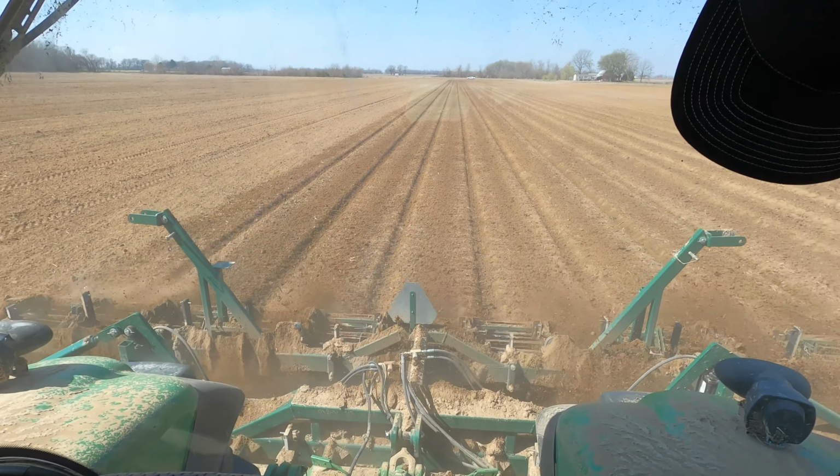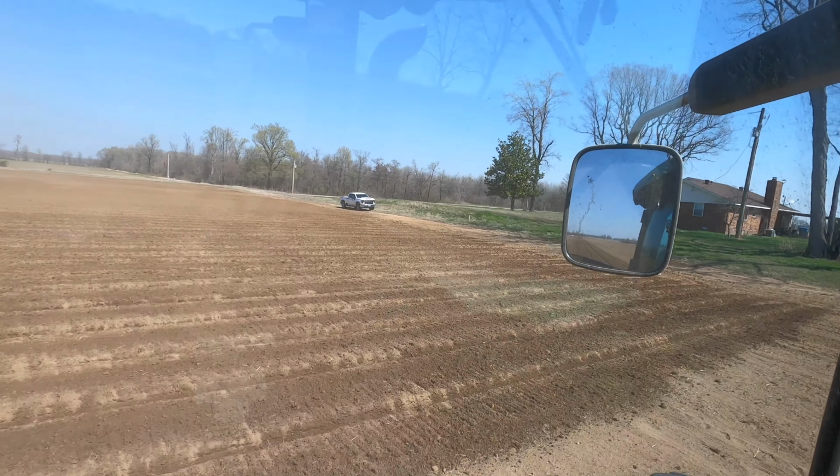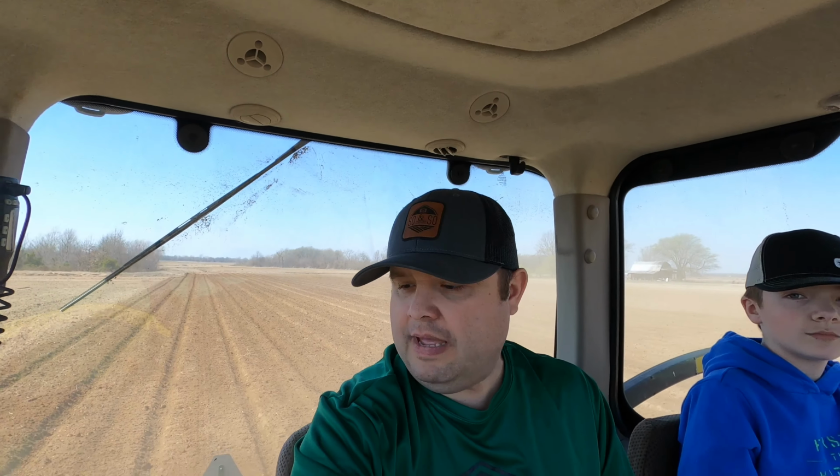Braxton is out here bedding some ground. I'm getting to take a much needed break. Everything's looking good, working good. Colton with MFA's out here to visit us. Me and Braxton are still bedding here. We keep getting interrupted, but that's okay.